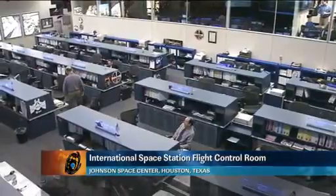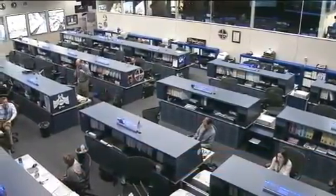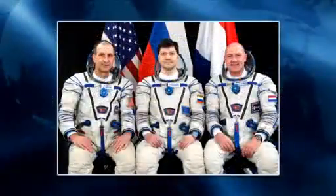You're joining us here in the flight control room in Houston, Texas, where the Orbit 2 team is currently on console monitoring all of the systems on board the orbiting laboratory. They're monitoring the systems on board for the crew of Expedition 31, who's currently up there in space.